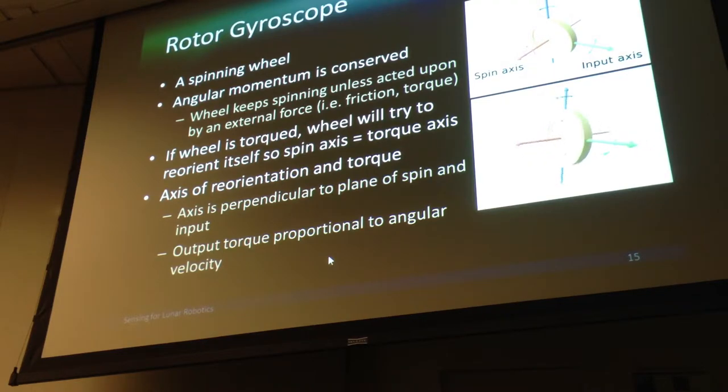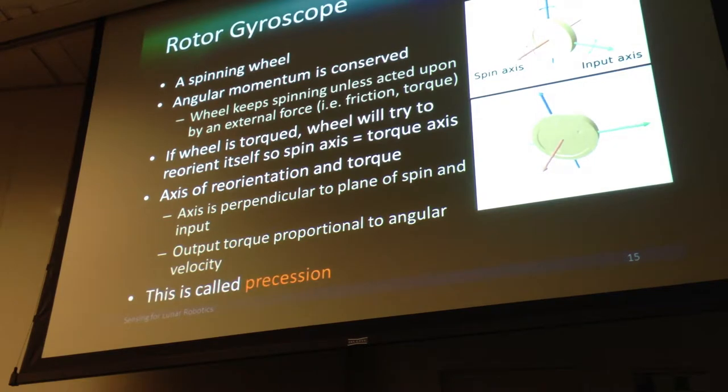Things to remember are this orientation axis, this mystery force axis, is perpendicular to the spin and also your input, so it's a cross product. And then the output torque that you experience is proportional to the angular velocity. So this is called precession. You can see that in action in this. Spinning, you try to move one of the axes and it responds by moving the orthogonal axis.